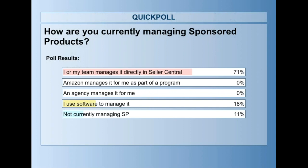Share results here. So it looks like most people are doing it directly in Seller Central, either themselves or using their team. The second most common looks like is software or just not currently managing it at all. So that's definitely not a strategy that we would recommend.